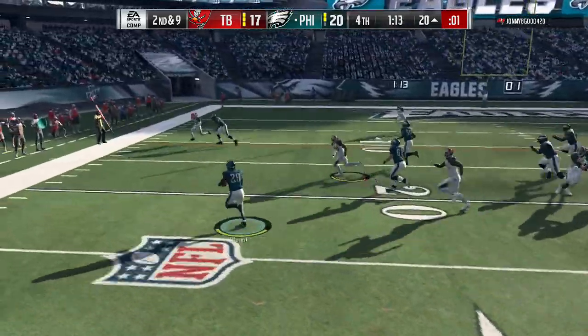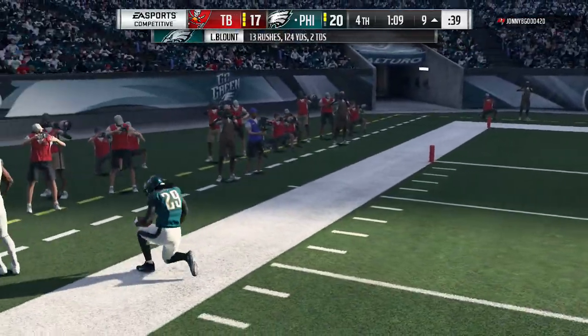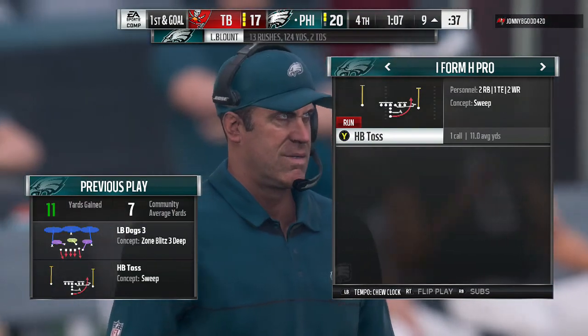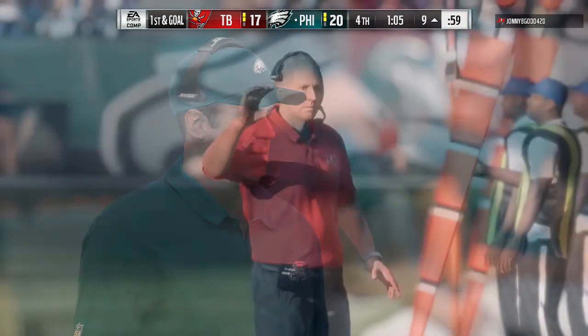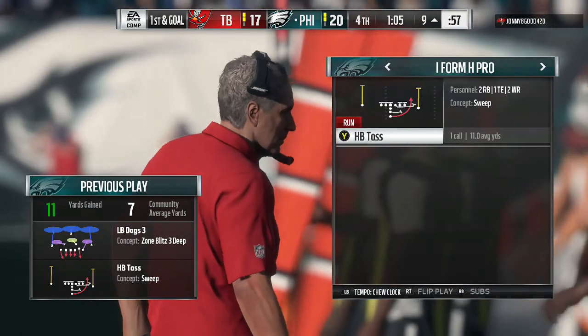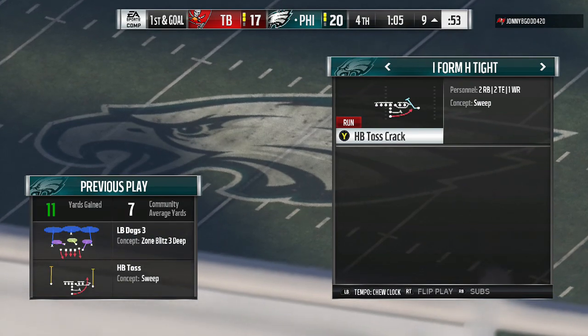On the toss, this is Blunt. And he gets it inside the 10 to the 9. It's a good gain of 11, sets him up 1st and goal. Now the defense going to use the first of their timeouts. That'll leave them with 2 remaining. We'll be back after this.